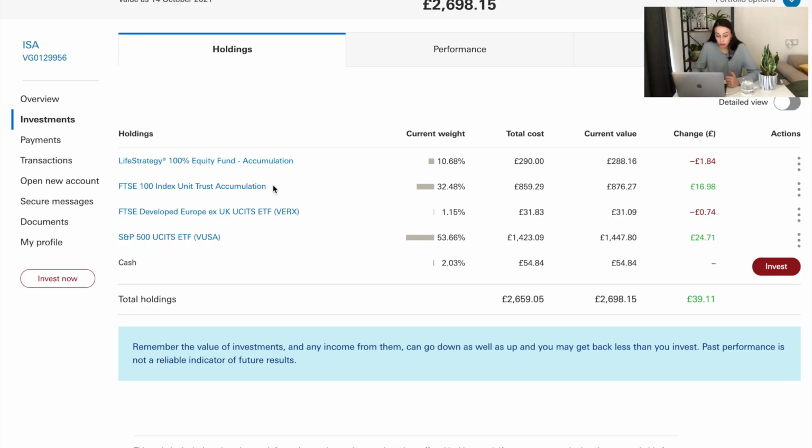So I will be switching that around because I definitely want a really diversified global portfolio, and I've already got the Fitzy 100, and I've still got nearly 33% of my weighting in that, which I do look to reduce over time. So I don't think I need the Life Strategy as well. We'll be looking to get a global fund in the future. So moving on, Fitzy 100, current weighting nearly 33%. I did have more of it, but I sold some, as I said. So at the moment it's up nearly £17.